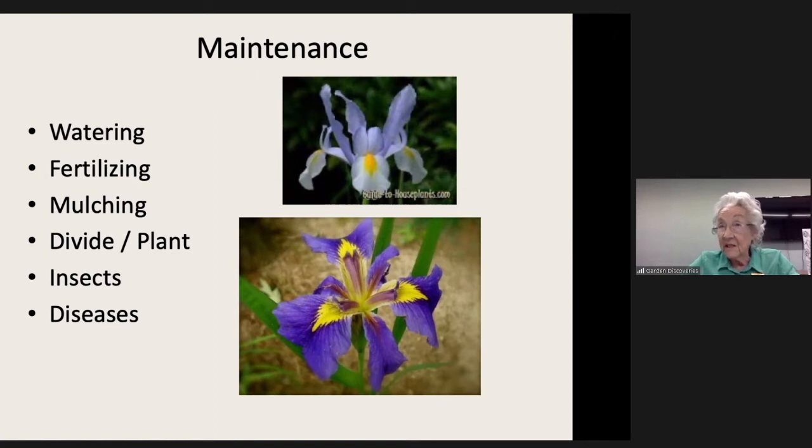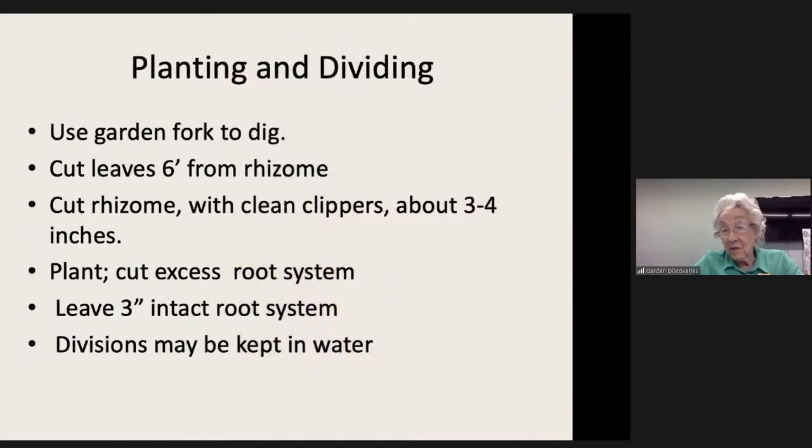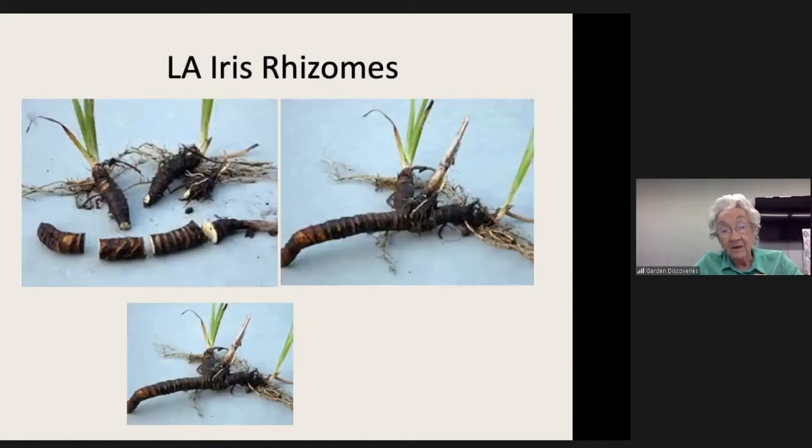As far as insects and diseases, we are fortunate in that they really don't have that many. If you have roses in the general area where you have Louisiana iris, they have a tendency to have thrips on the iris, but they don't affect the bloom. They don't affect the rhizome. So we really don't worry about them. As far as planting and dividing, I want to show you the next slide, and we'll go back to the other one. This is what a Louisiana iris rhizome looks like.